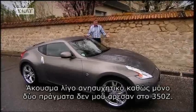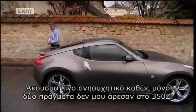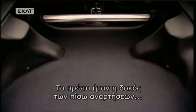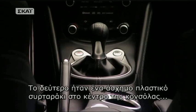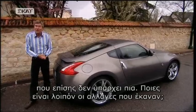Which is rather worrying because there were only two things I didn't like about the 350Z. The first was a suspension cross beam in the rear luggage compartment which totally compromised the space, and that's gone. And the other was a very nasty plastic cubbyhole in the centre console, and that's also gone. So, what have they changed on the rest of it?